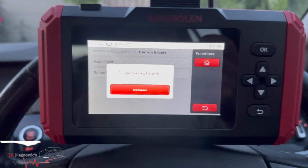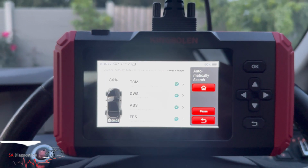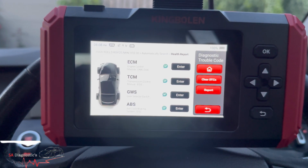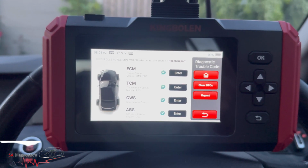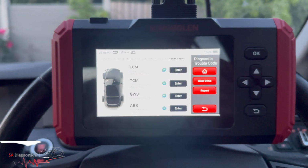And that was a very, very quick scan, as you guys saw. There was no messing around. Literally did it all within a split second. I'm not going to fault it. So that's what it looks like.